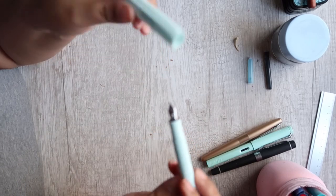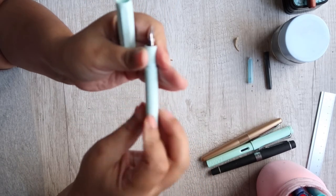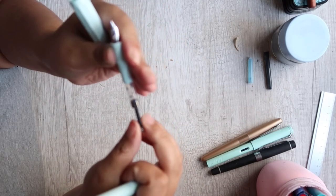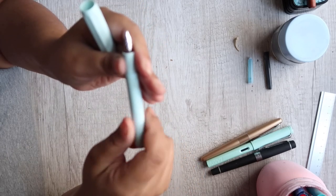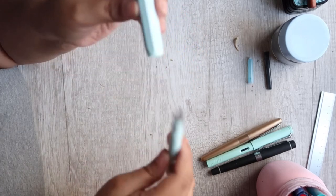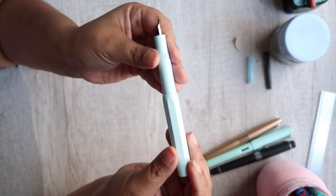This is my second favorite pen. This is the Kaweco Sport Extra Fine Nib pen. I have a pink one, which I left at work, unfortunately, but I do have a converter for this one. This pen is absolutely beautiful, gorgeous, writes beautifully. The ink flows very nicely, lasts long, and very easy to clean.